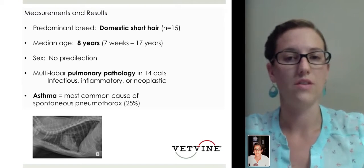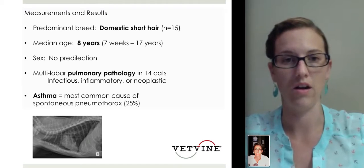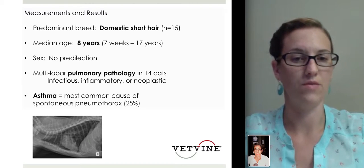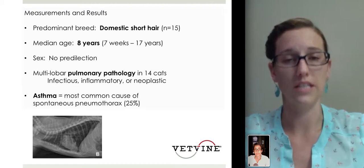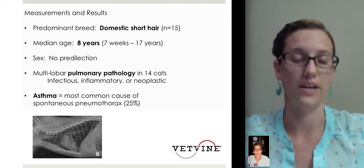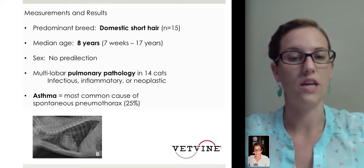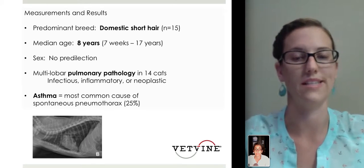And the overall results were that the most common predominant breed was the domestic short hair. The median age was approximately 8 years, and there was no predilection between males or females. Multilobar pulmonary pathology was found in 14 of the 16 cats. The most common categories in this study were infectious diseases, inflammatory, that being asthma, and neoplastic. And asthma actually came up as the most common cause of spontaneous pneumothorax in 25% of these cats.